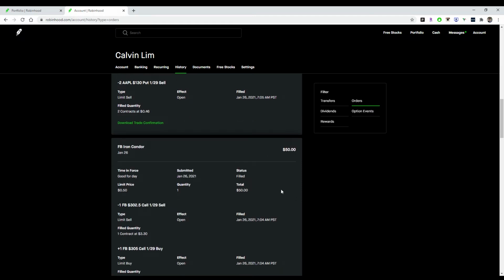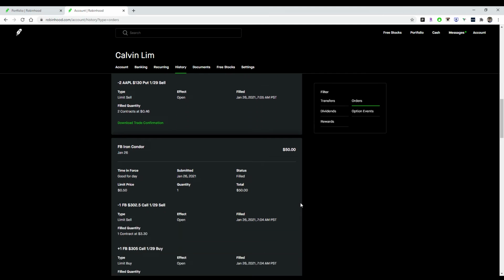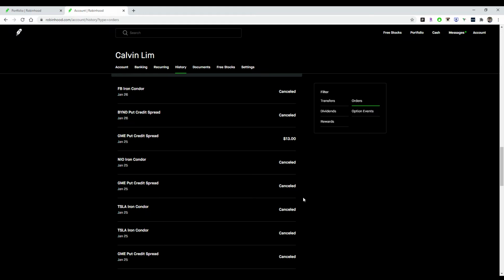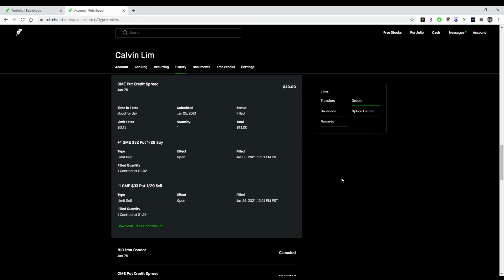So both were pretty sizable gains, and I definitely look for at least 10% gains or 10% return on investment for a weekly put credit spread. My next trade was GameStop. As you know, GameStop was one of the hyped meme stocks of the week. Rather than really plan it out, I decided, hey, why don't I pick up a put credit spread, because premiums were going off the charts.